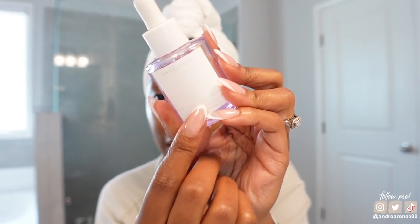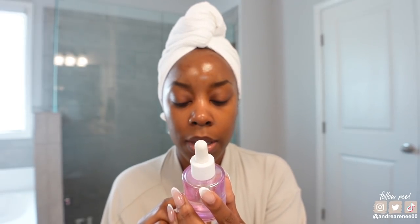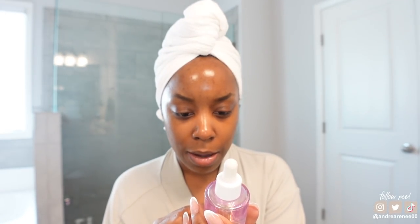So let's talk about the serums I've been loving. One of them, which is definitely not going to come as a surprise because I have raved about this one, is the Herbivore 12% AHA and 3% BHA Exfoliating Glow Serum. I've rubbed the words off, I can't even see the words on here anymore. This has been everything on my skin.